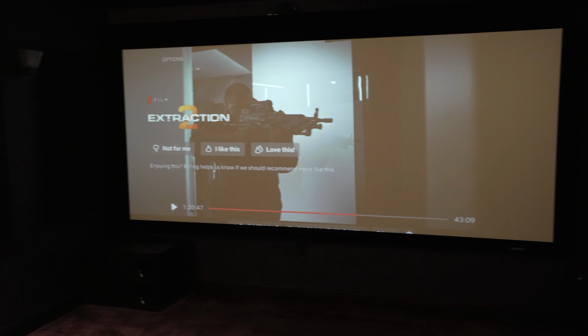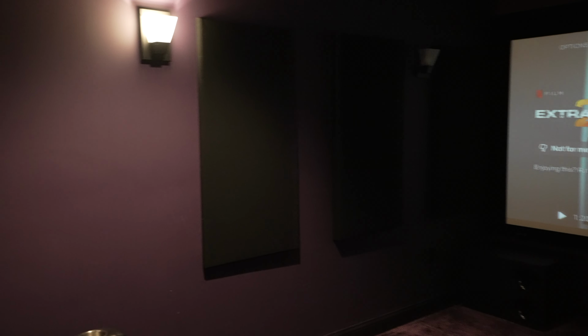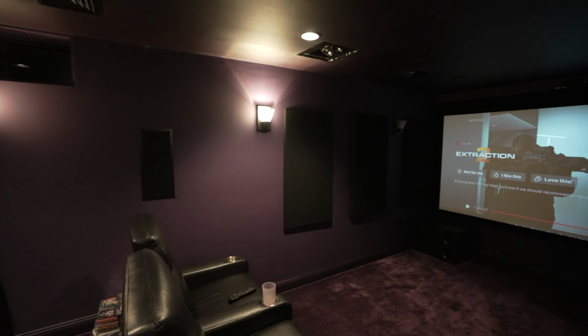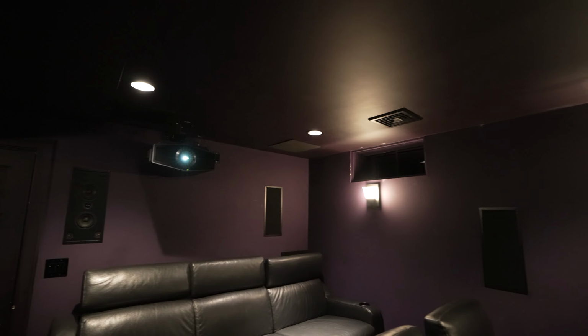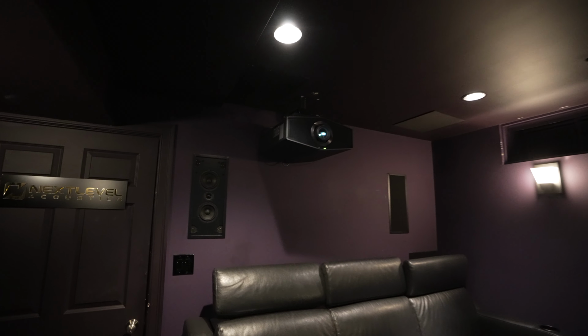But yeah, listening to the overall demo in this space, it was really cool, especially with these Atmos speakers overhead. This was very realistic in how the objects moved around the room. Really like that. These in-walls right over here made it really seamless as well. So I really like this system as it's set up right here.